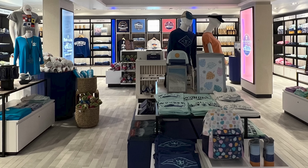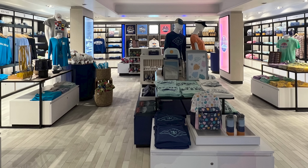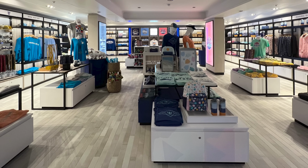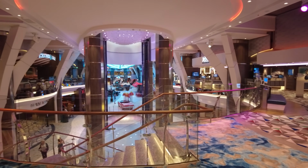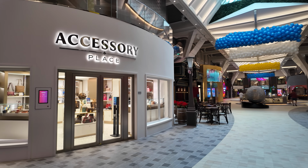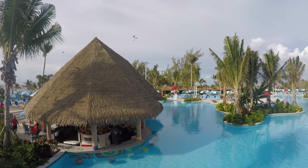You can get these and much more at the shops on board your Royal Caribbean cruise ship. In addition to Royal Caribbean logo and destination-specific merchandise, vessels also have shops where you can purchase things like fine jewelry, perfume, makeup, name brand clothing, and duty-free bottles of liquor. You may also want to purchase souvenirs in the different ports of call.